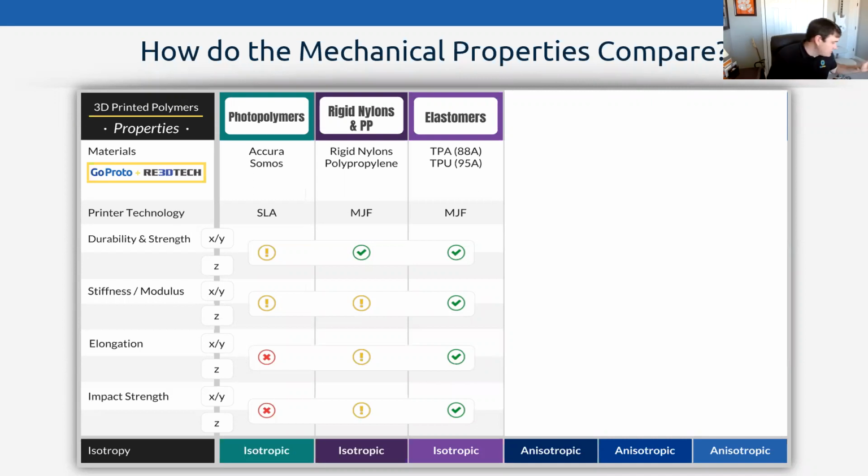Then elastomers. I got a really nice elastomer part that I'm going to show you here. So we run TPA and TPU. One's 88 Shore A and the other one's 95 Shore A. Durability and strength is good because it is an elastomer. Stiffness and modulus is good. Elongation is great. Impact strength is good as well, once again, because it's an elastomer. So this is a TPA material. It's really the best elastomer material I've ever seen on the market in the 20 plus years of being in this industry. So you can see the rebound, the bounce back is really, really nice on that material and works great from an elastomer standpoint.